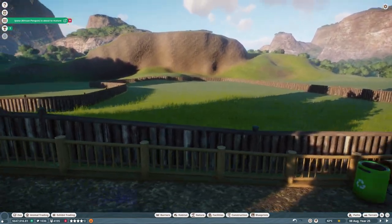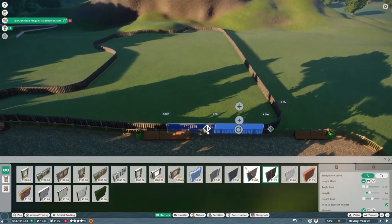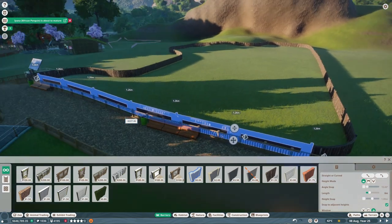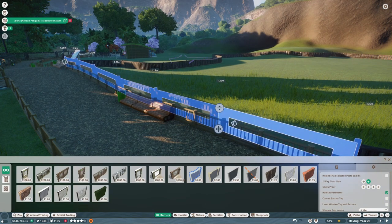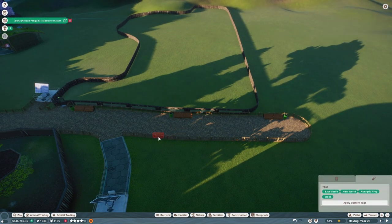And that gives quite a nice low fence that we can still put glass in for the kids, but the adults can see over, which is much nicer. I much prefer it normally as well, and it makes it feel like it's less kind of like them being boxed in. I'm going to put one-way glass on as well and just make sure it's on the correct side. So now the horses can't see out, but the guests can see in, and I'm also just going to move all these benches to the other side.